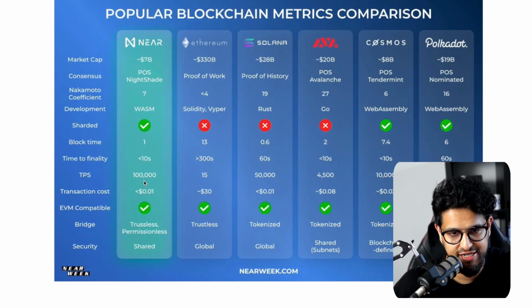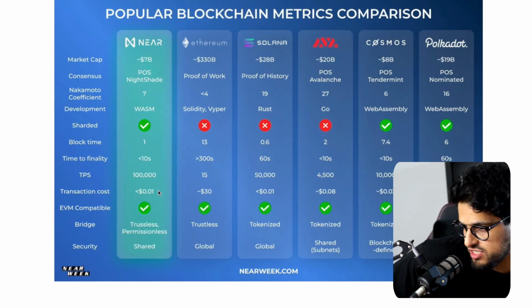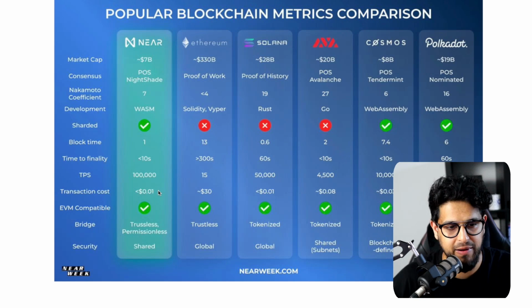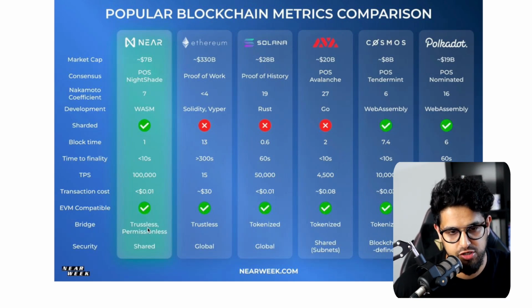And then, of course, the transaction cost is less than 0.01. Again, very low, but I'd argue some of these metrics could be bettered by a project such as Phantom or Algorand on a case-by-case basis as well. Fully EVM compatible and a bridge, which we'll come on to very shortly. Okay, so it looks pretty good.